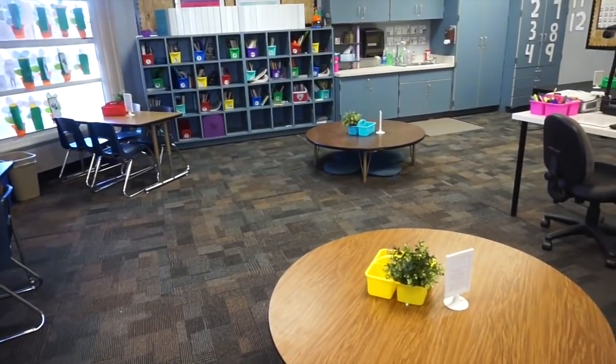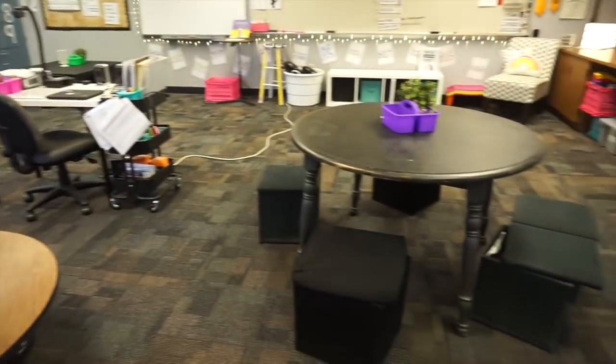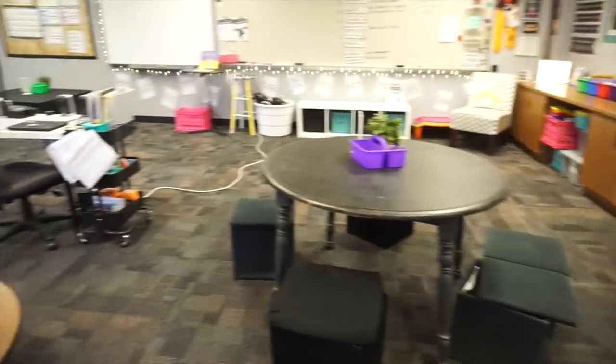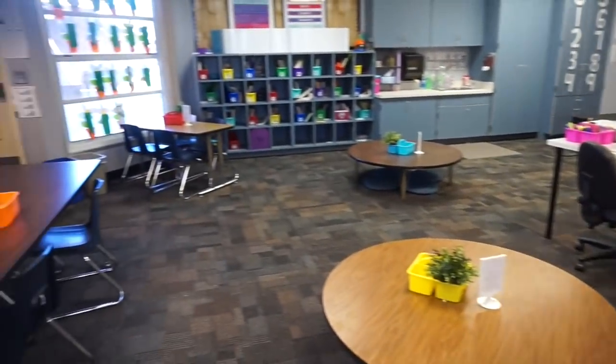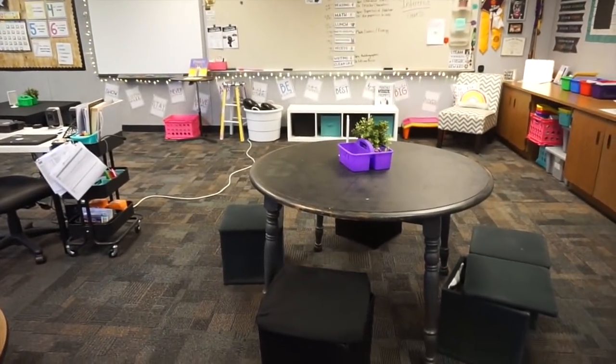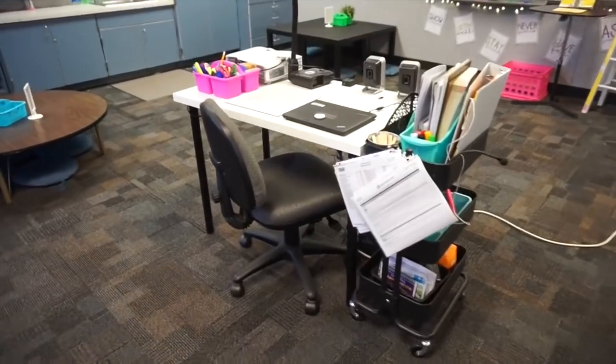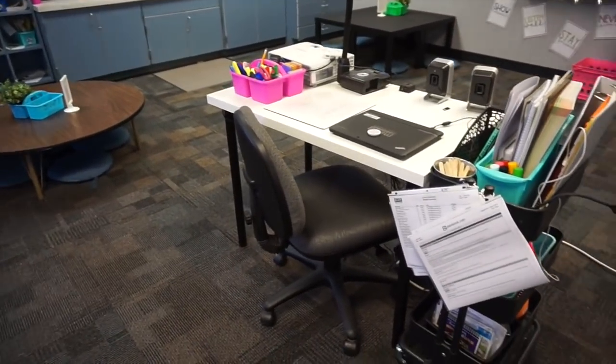The idea behind flexible seating is just having them choose where they're going to sit for that time. I have enough seating in here for 30 people, so it is pretty spaced out. I only have 23 students, so we have a lot of room and it's really nice. So I'm going to talk about my teaching station really fast, and then that will conclude my classroom tour.